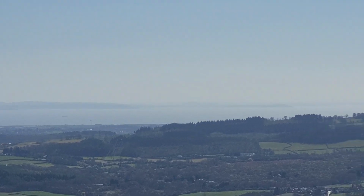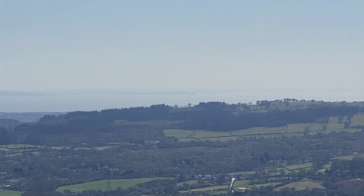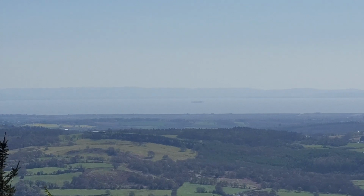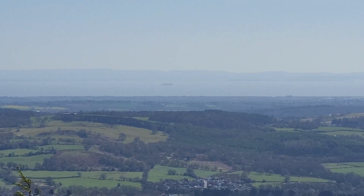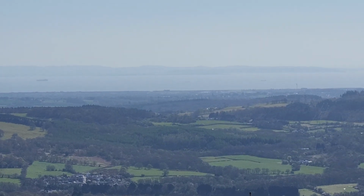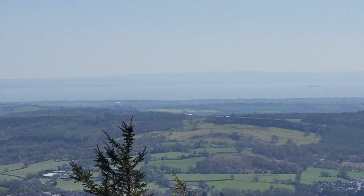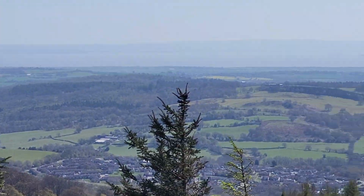Islands between England and Wales over there. And you've got a big tanker in the channel. See the big tanker? And over there's Cardiff. You can see Cardiff. Quite amazing. You can see all the way to Cardiff from here, and to England, all the way across to Somerset. Quite incredible. So you've got Somerset that way.